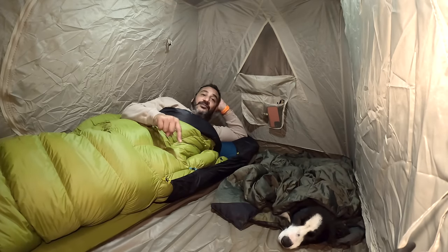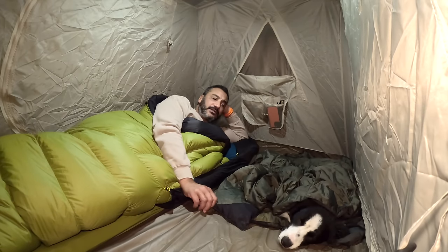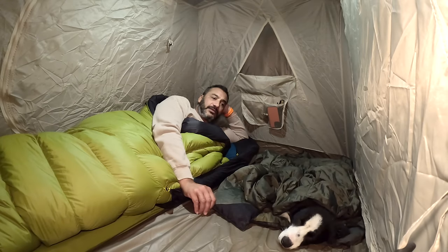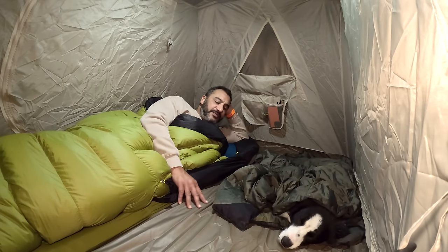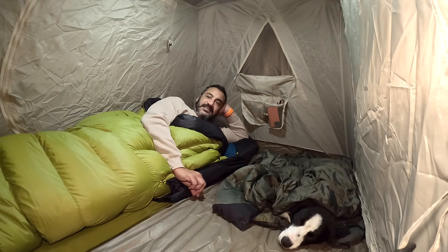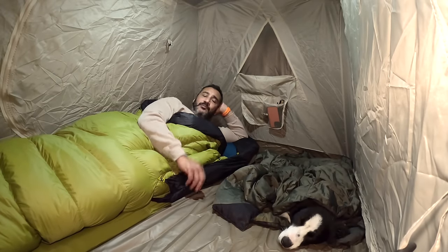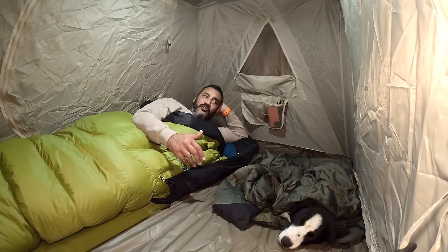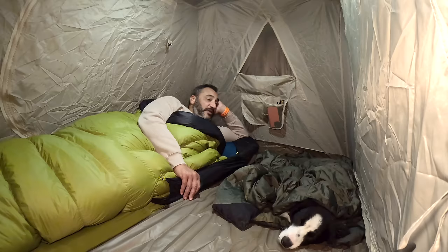I love the fact it's on the stretcher. If I didn't have the stretcher, I'd want a footprint. The base material is okay, but I'd want a footprint. It's not the thickest material, but it's average. So you definitely want a footprint if you're having this on the ground. But this is designed to work on this stretcher bed, so why wouldn't you have the stretcher bed as well? You might as well.